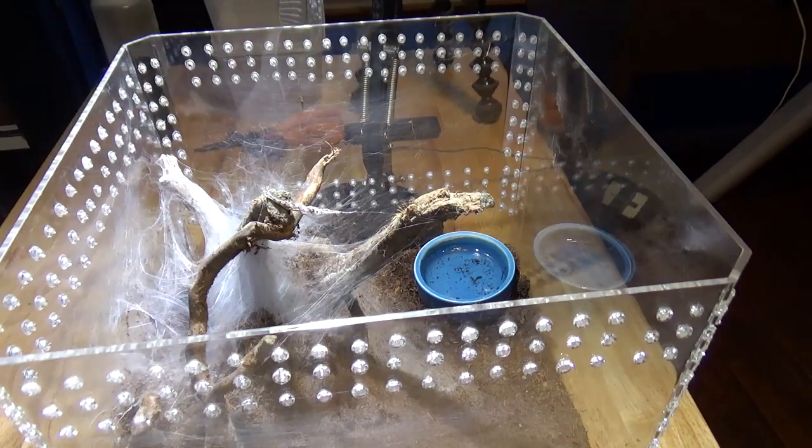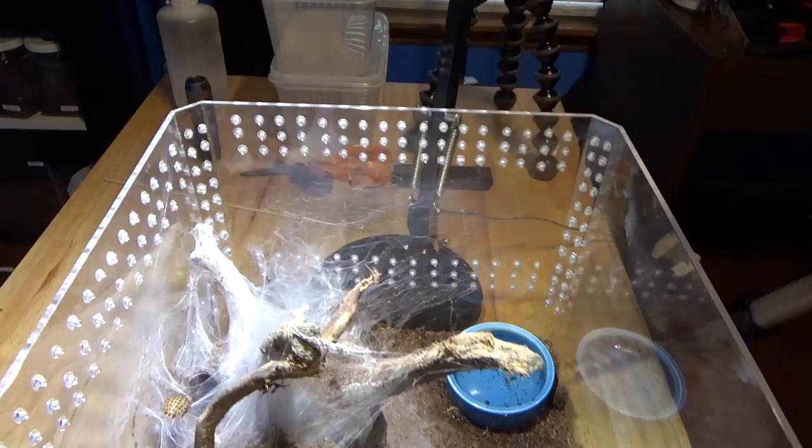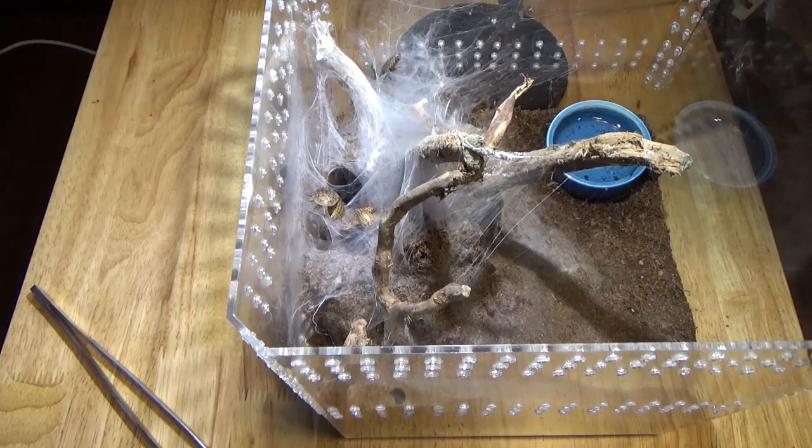This is my Monocentropus balfouri communal. I have six of them in here, and I really didn't know what to expect. I just started throwing some roaches in to see if I could get one or two to come out. And if you saw my video, I recently redid their enclosure and changed the sticks and things in there to make it a little bit more aesthetically pleasing. So they've been out a little bit more frequently.